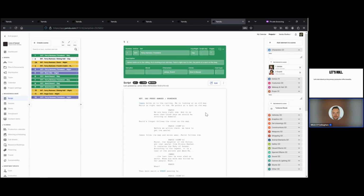But we can also, if we want to, tag things directly. I can go in here and see old map, and I can actually highlight that text and then tag it. So I can say the old map is a prop. Maybe there's an existing element that someone else tagged or that I tagged before that I can link it to, or maybe it's brand new, but I just then say, anytime the words old map appear in the script, I want to add that to that scene. And now I think there's 3 different scenes in this script where old map is mentioned, and it will be added then to each of those scenes.